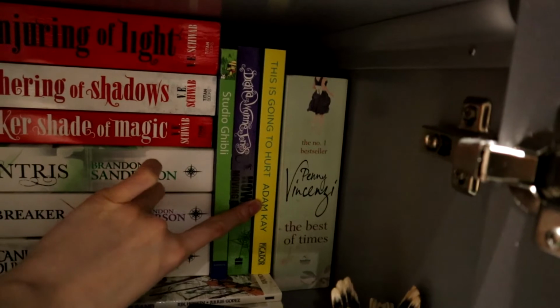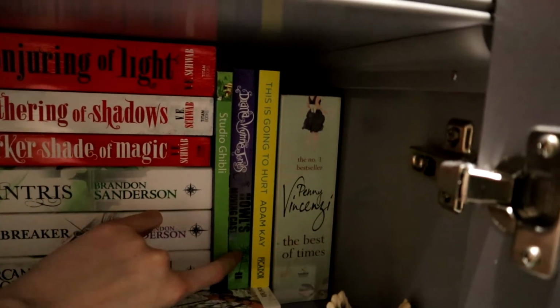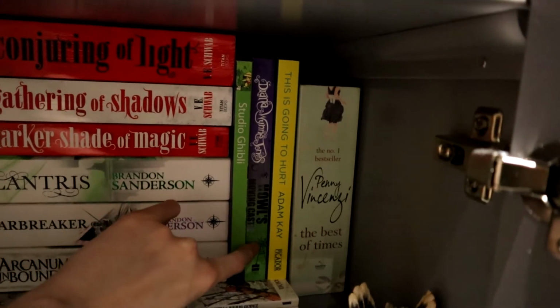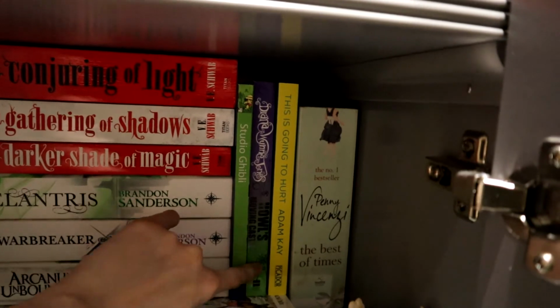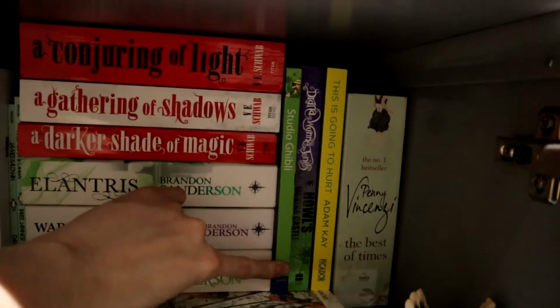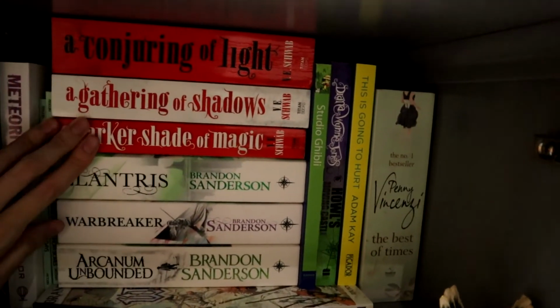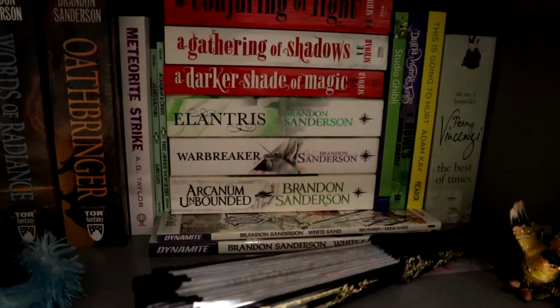This Is Going to Hurt by Adam Kay, which made it into my top 5 of 2018. Howl's Moving Castle by Diana Wynne Jones, which is my favourite film of all time, but the book was just okay. Studio Ghibli. This is just sort of a guidebook to the history of Studio Ghibli, which I have yet to fully read, but I do want to flick through it.